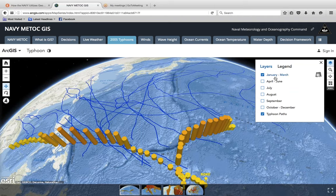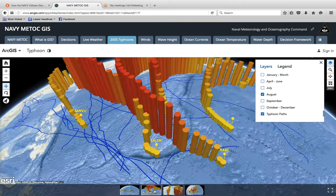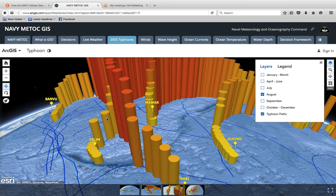But what you're seeing here is in between periods of January and March, which is not the peak of the season. So if I go to August, which was the peak of the season, you can see there's more storms happening during that time period. So not only are you looking in 2D space, but we're actually looking at a specific slice of time. So space and time are going to be key as we go forward with some of these examples that we work with.